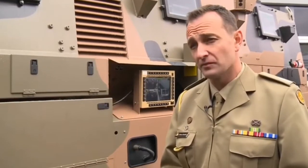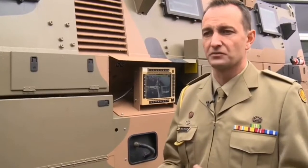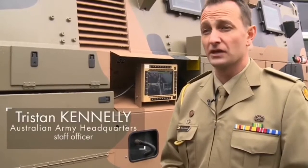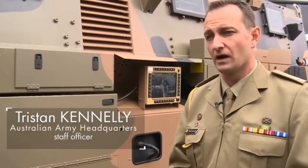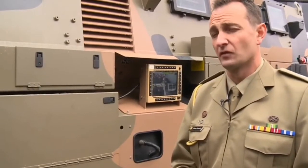We've used it also in training back home. I guess the three key things we've seen is obviously the amazing protection that it offers, including when I was blown up by an IED. Secondly, the communication suite that's in it has enabled a lot of our command functions, and also its amazing operational mobility, which has been very good.